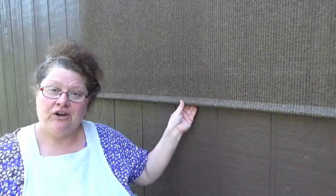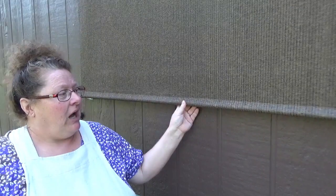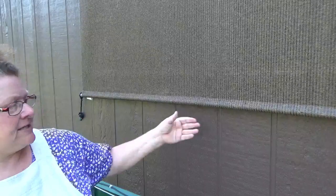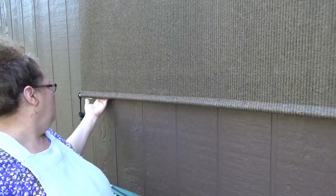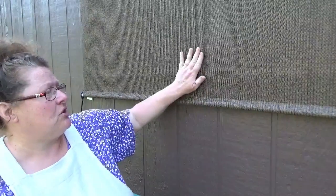This is the third year, this will be our third season that we've used this, and I'll just give you this little close-up here. There's no wear and tear on this. Here is the bottom of the shade where the bar is and where it attaches to the house. There's no wear and tear on this anywhere at all. I'm not seeing any stress. The little cables, they still look nice. It looks nice at the top. There's no rips, there's no snags, there's no fading. And so I think this is a win for me.